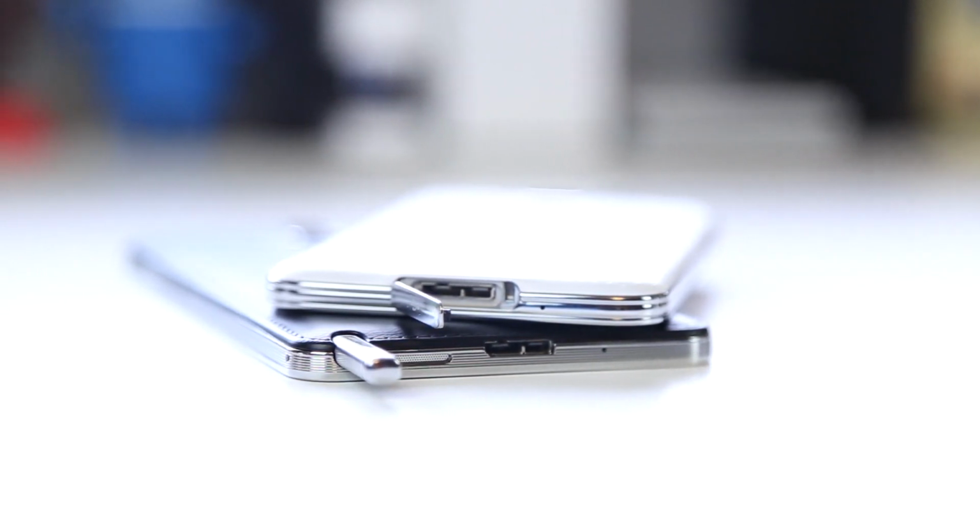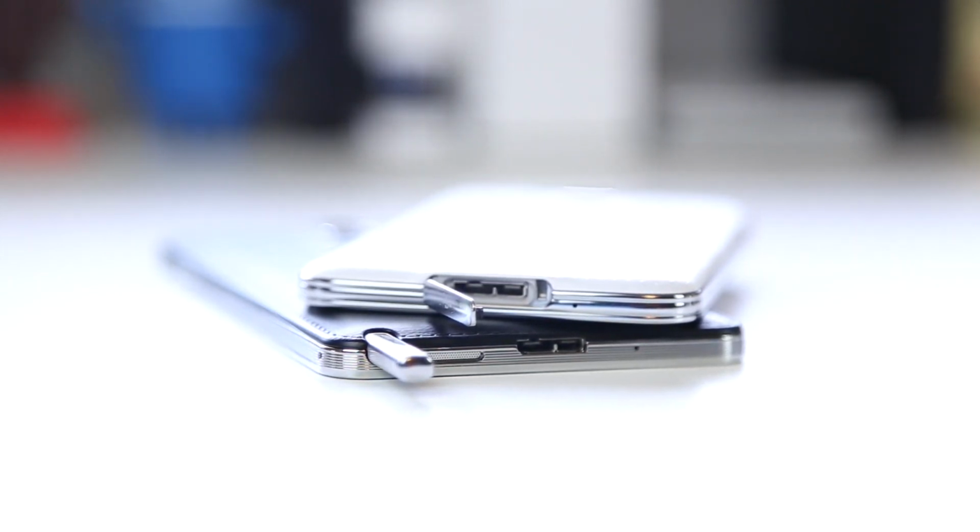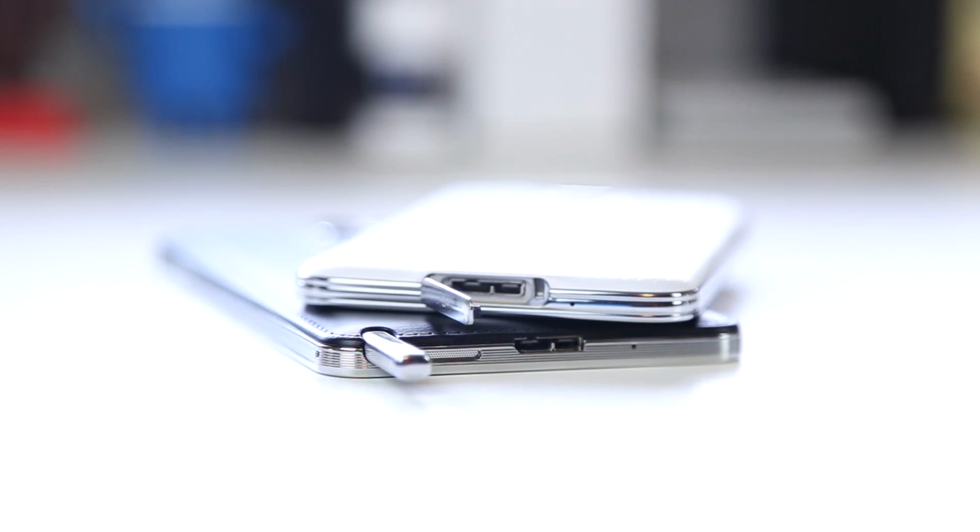On the Note, you also have the S Pen located on the bottom. You may also notice a port cover on the bottom of this device, and that is because it is IP67 rated, which Samsung advertises as dust and water resistant. However, if you look into the certification of IP67, this device is waterproof at 1 meter for up to 30 minutes.